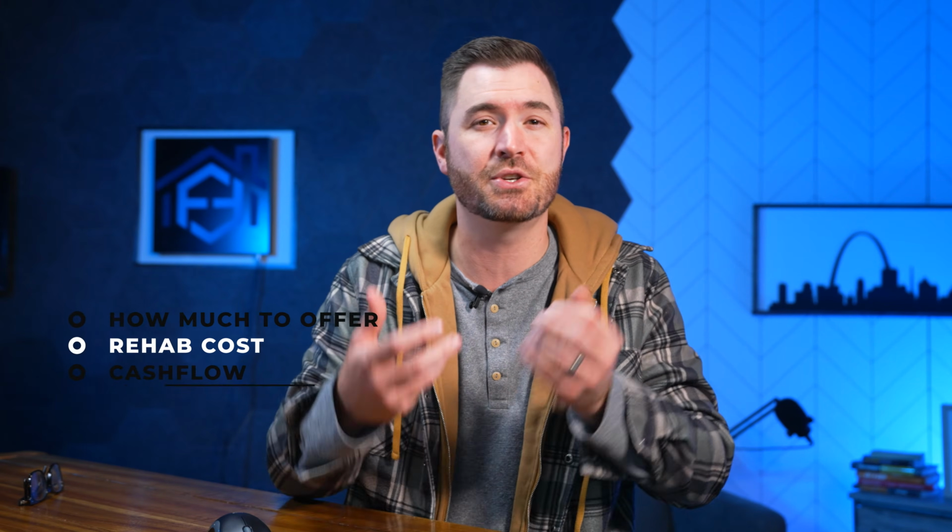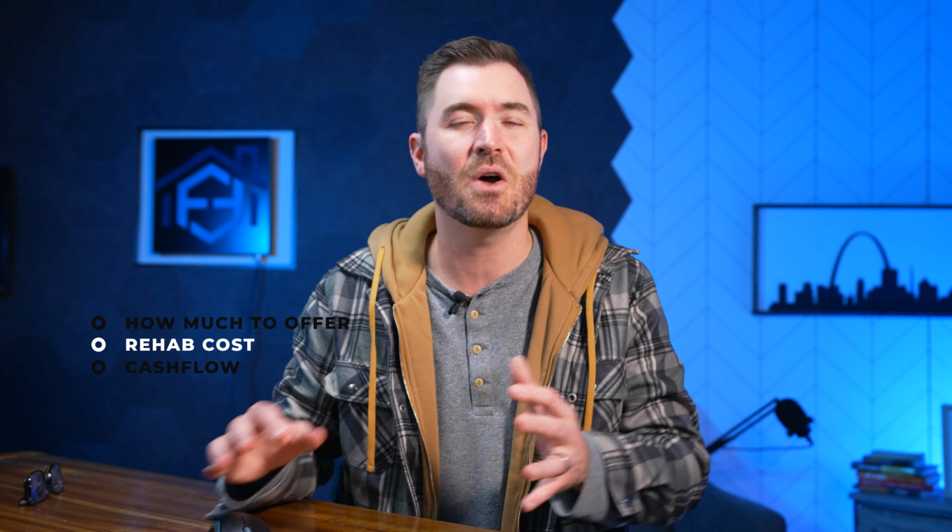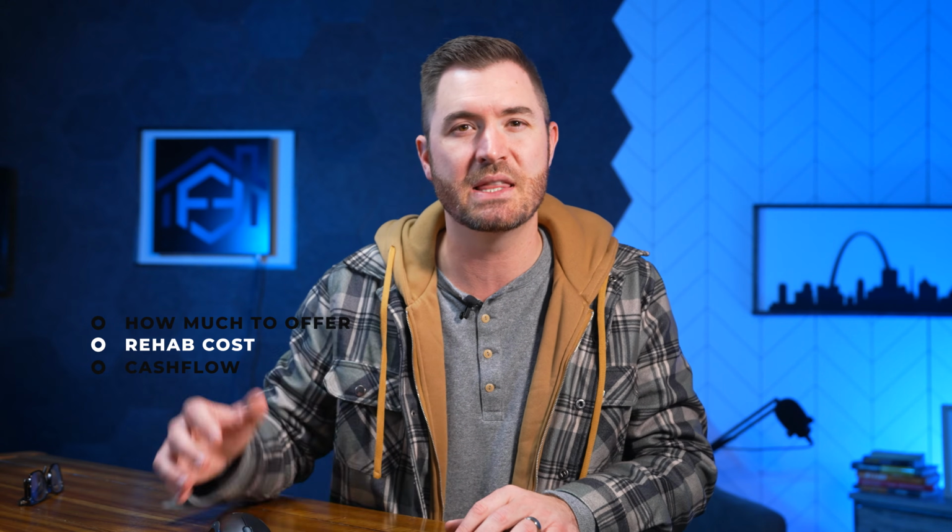As I mentioned earlier, this is my BRRRR calculator. This is the calculator that my students get that shows them how much to offer on a property. It shows them what the rehab costs. It shows them how much the property is going to cash flow. It even talks about what the property is going to be worth in the future. So this is extremely valuable, and I'm showing you a sneak peek of it now. So let's get you introduced to the calculator.